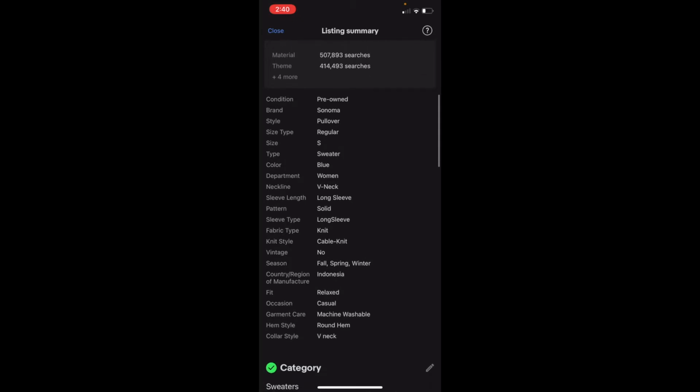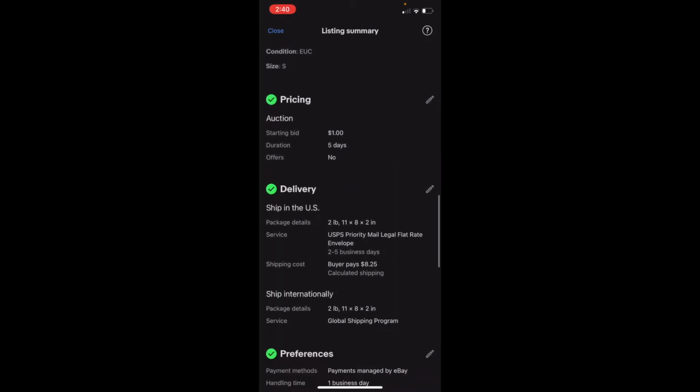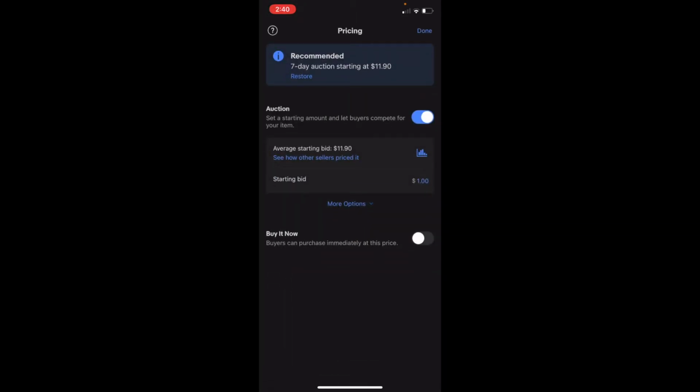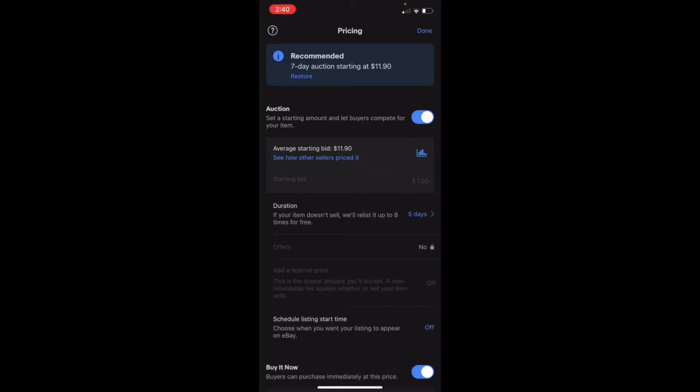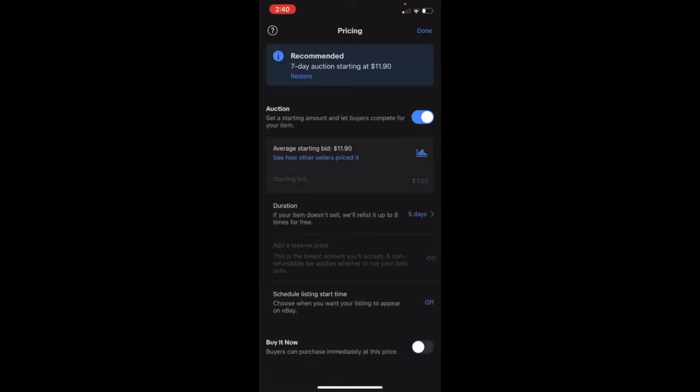So you scroll down using your mobile device and you go to pricing. You tap on the little pencil icon, and then you notice here where it says Buy It Now. You want to make sure that your Buy It Now option is turned off. I just turned it on, but I'm going to go ahead and turn it off. You want to make sure that is turned off.